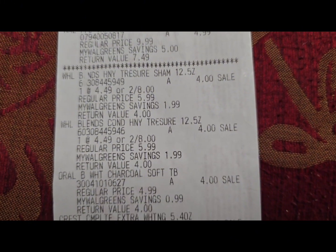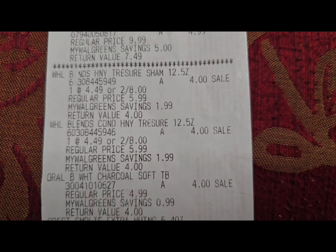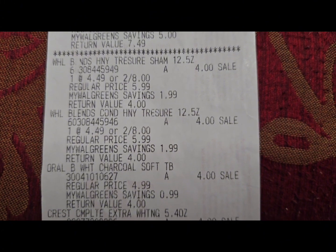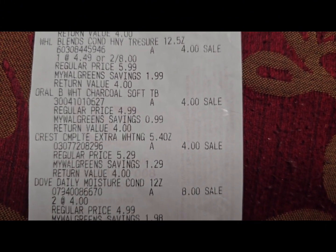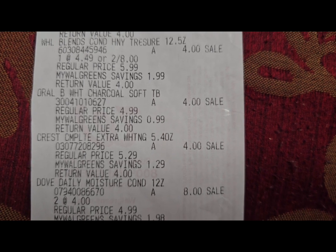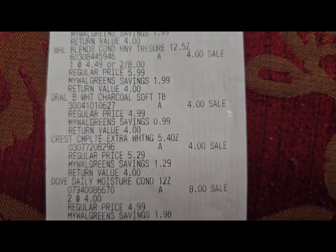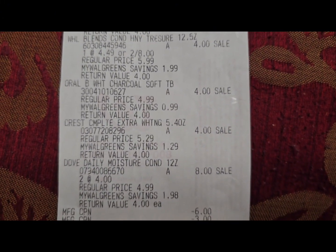Then for the Old Spice shampoo and conditioner, they were $4 apiece, 2 for $8. And I also got $3 off. And then I bought one Oral-B and one Crest. They were $4 apiece, and I got $2 off each, so $2 off the Oral-B and $2 off the Crest.